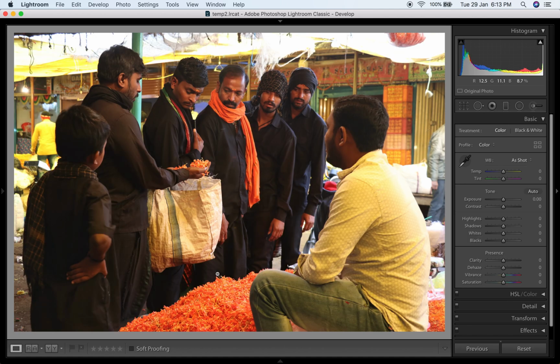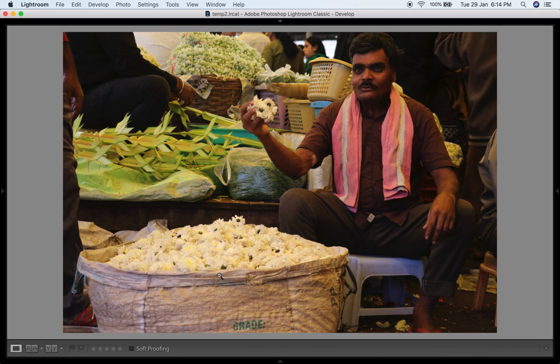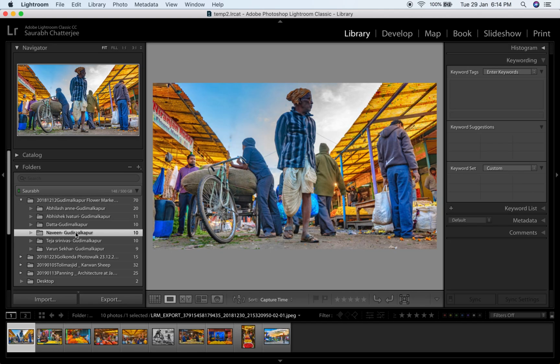I like this, all the people standing in a row and showing the flowers to each other. Everybody is having a look. Very nice. I love this picture. Very storytelling picture. This is also nice, with this man holding the flowers. And yeah, Naveen.